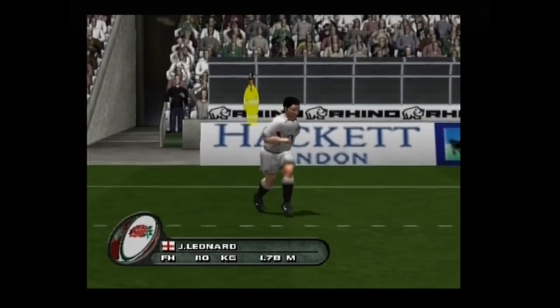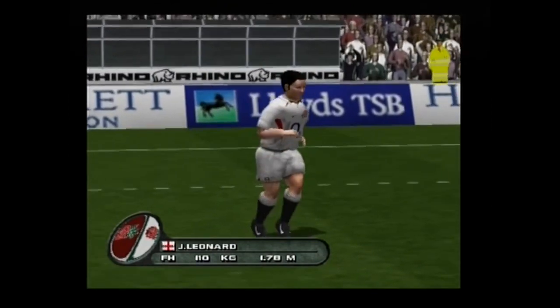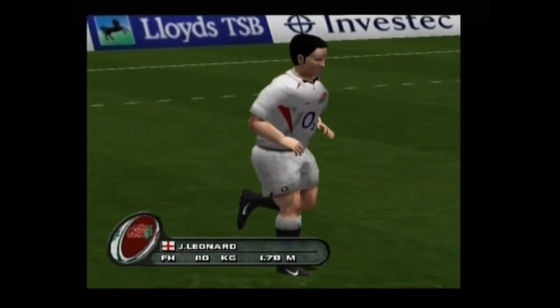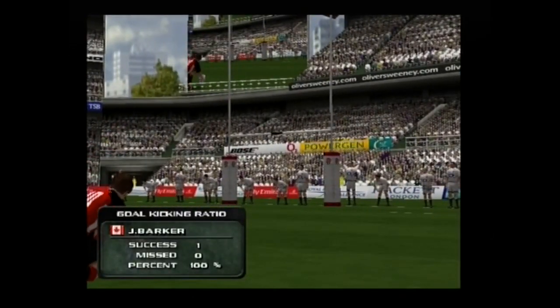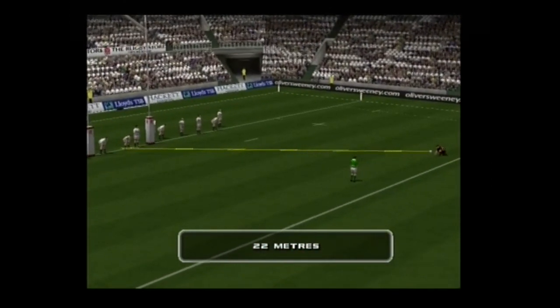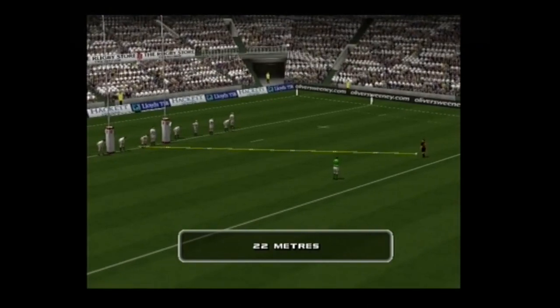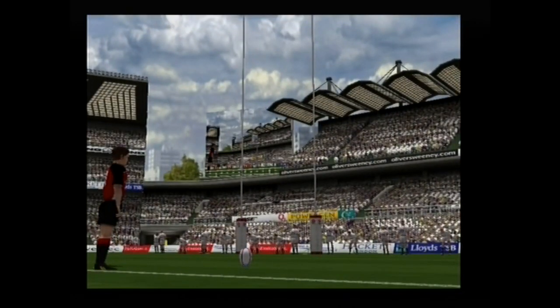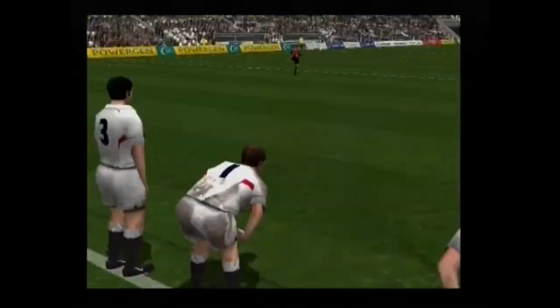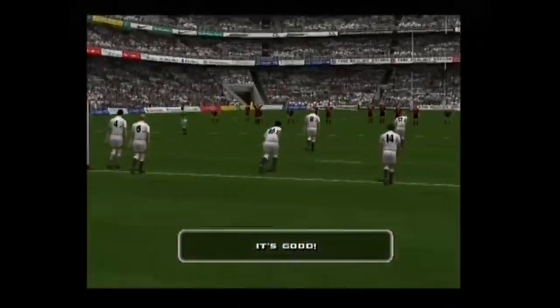England are being forced to make a change. Wilkinson has been replaced. Barker with the conversion. This should be a simple conversion. Here's the kick at goal. That looks good. 2 points to Canada.